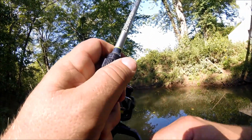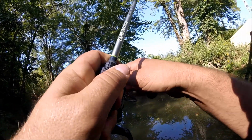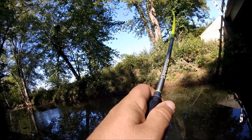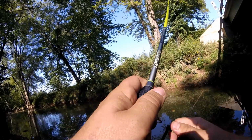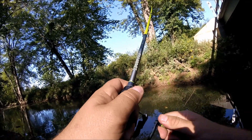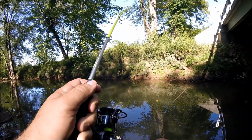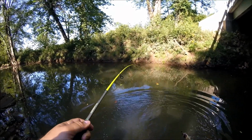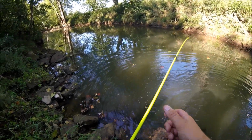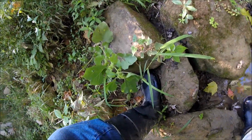Oh, there's one. Oh, that's a nice fish. Oh my goodness. What a fish. This is a big fish, folks. This is a big creek fish. Wow. Let's get him up here. Oh my goodness, what a big fish. Wow, what a fish. Look at this fish, folks.